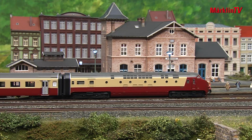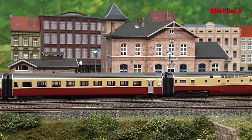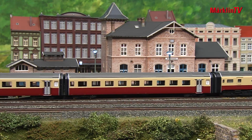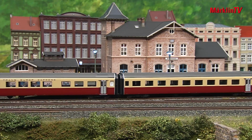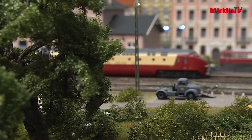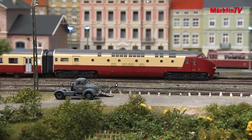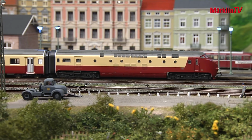This is the first completed exemplar to be operated on track. Naturally, the parts don't align as well as they later will on in the production series version. The interior is still missing too. The TEE's color scheme in crimson and beige is always a pretty sight.